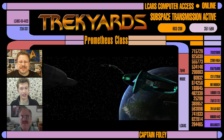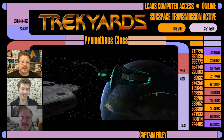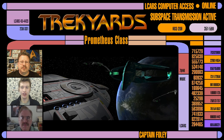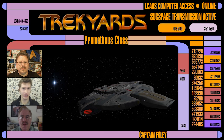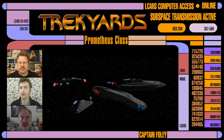So we've seen a previously purpose-built warship with the Defiant, a vessel that had no labs and no frills. The Prometheus, however, was far larger than Defiant, but again, purpose-built. So what do you think Prometheus was given in terms of science labs, recreational facilities? Do you think it had a mess hall Voyager style, or was everything still really compressed?